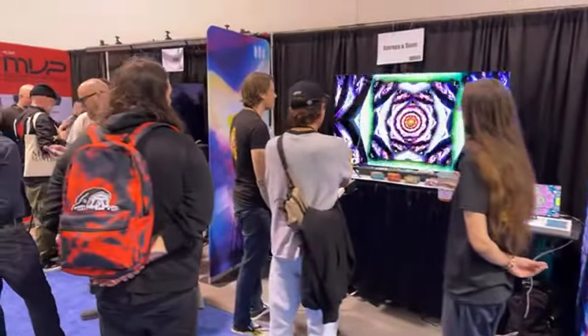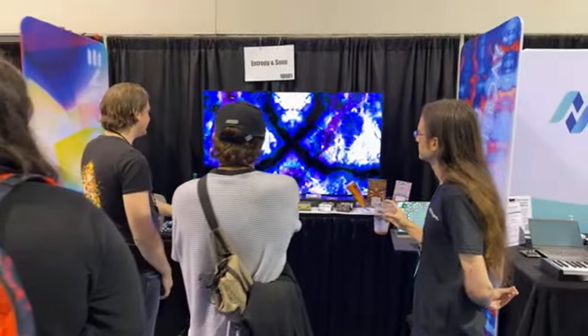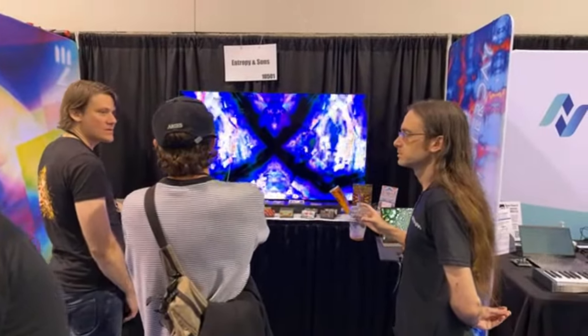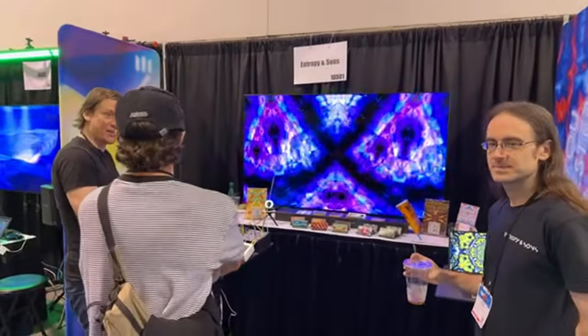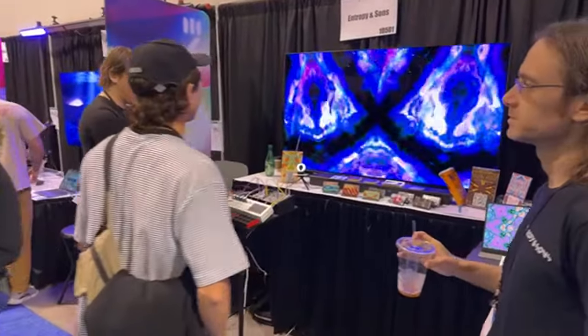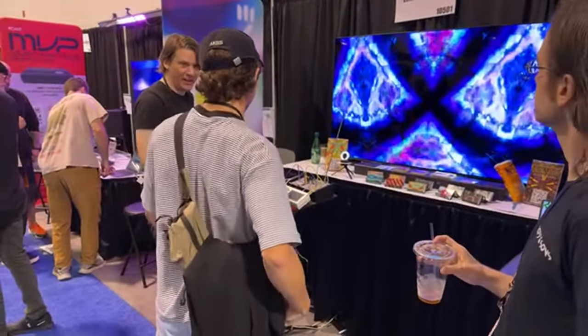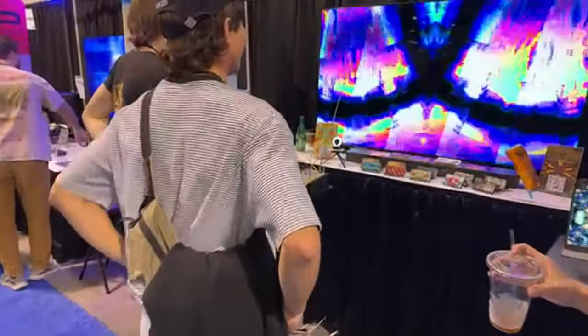Oh, I love this Entropy and Sons thing. If you like the Sleepy Circuits Hypno, this is like uber Hypno with all kinds of extra features. Love this thing. It is more money though, but it's pretty cool. Got a touch air actually. Yeah, it was a lot of perk.